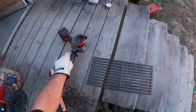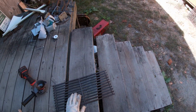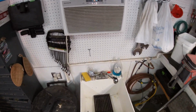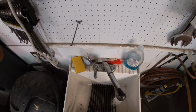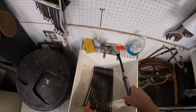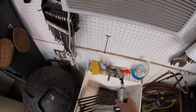All right, well, there you go. That's looking pretty good, isn't it? I'm not going to bore you with the whole process, but I'll bring you back when we go to start putting this back together. All right, we got a lot of the rust off, and now I'm just going to come in here in this sink and give them a good rinse and get all that rust dust off of them. And then after they dry, I'm going to spray them with a little bit of cooking oil just to keep them from rusting again until we get ready to cook on it or actually fire this thing up.